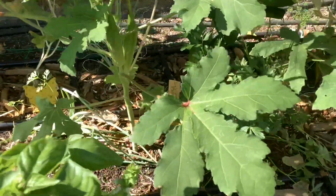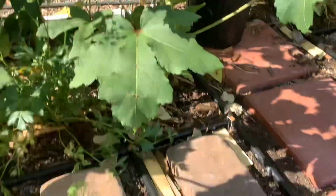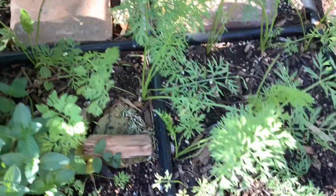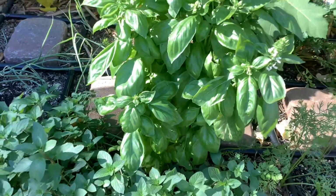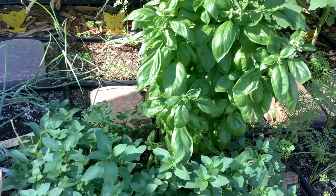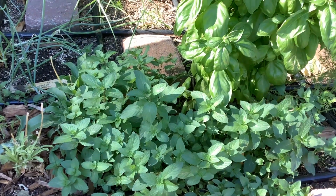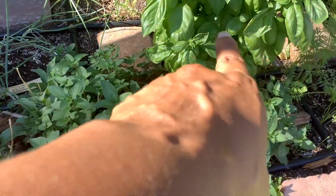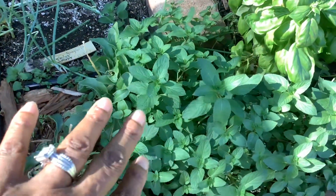You can see that. And then over here I have a total of 3 okra plants in this particular garden grid. I have plenty of carrots growing. This is parsley. Is it parsley? That's basil. I forget which one is which, unfortunately. And I need to actually start using it because I have quite a bit there. This is mint. Of course, it's taking over, and I need to cut it back again.